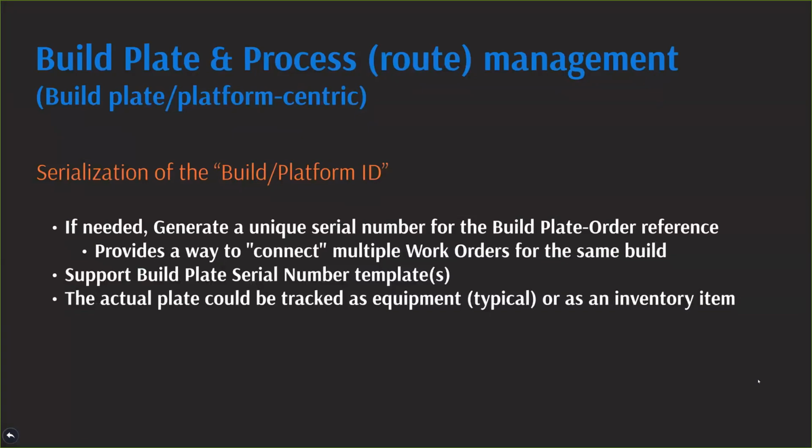And of course, you need to have a build plate template. It will set up that because you may have different types of templates for different types of builds. And when you actually track the physical build plate or platform, or however you refer to that, if you want to track that, it can be tracked as equipment being used for that operational step, or as an inventory item. It's like a bill of material.